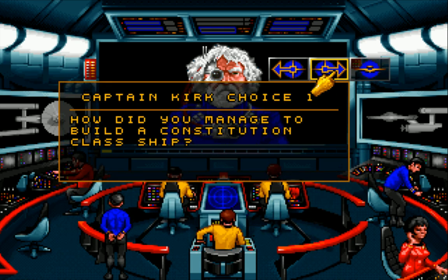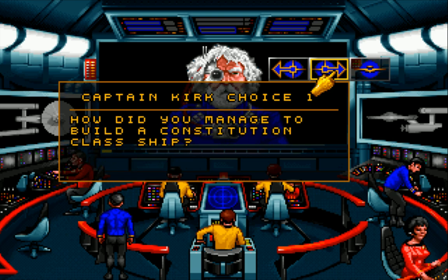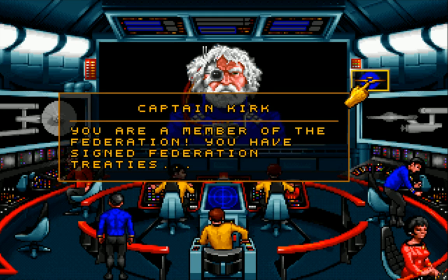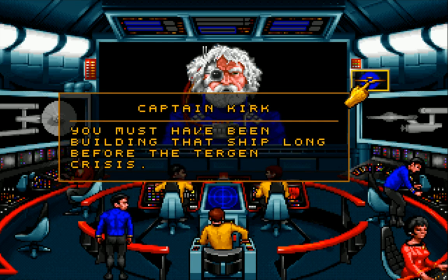How did you manage to build a Constitution-class ship? You have 10 seconds to lower your shields and power down your weapons, or we will fire. You won't get away with this. The Vardane can't honestly expect to take on the entire Federation. Our intelligence network is better than yours, Captain. How else does one gather secret information? You are a member of the Federation. You have signed Federation treaties. And we shall break them. The Federation's interference in our internal affairs is intolerable. You must have been building that ship long before the Turgan crisis.